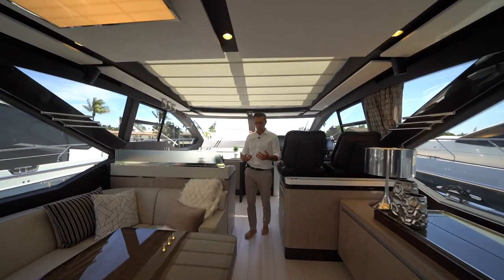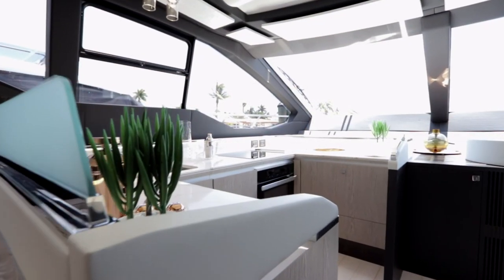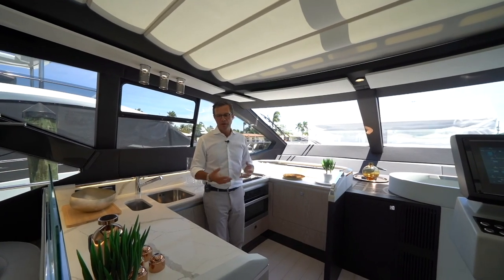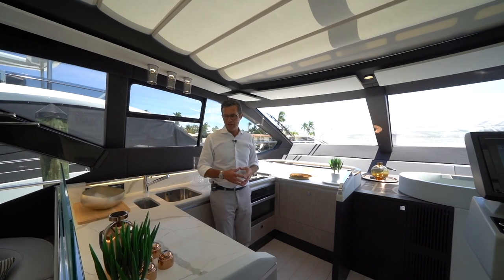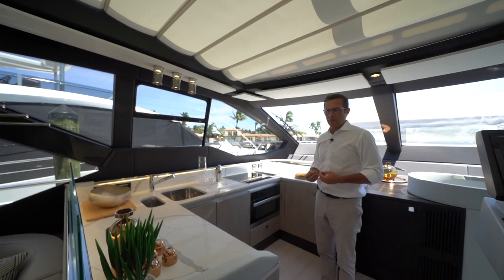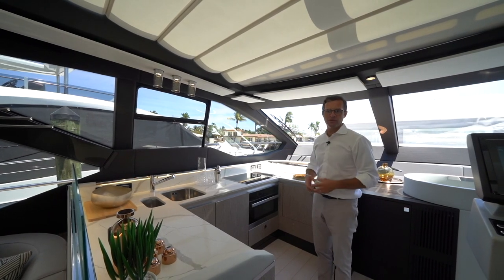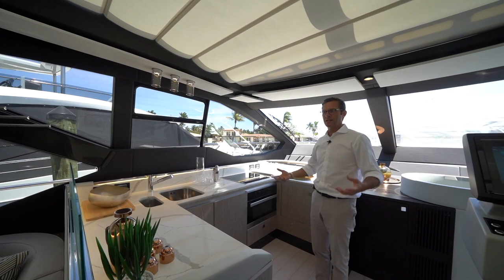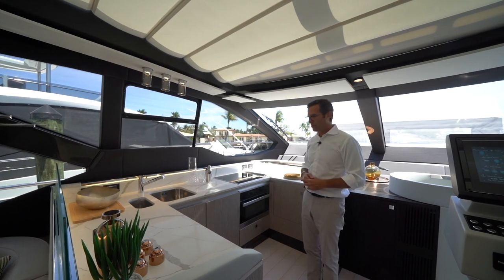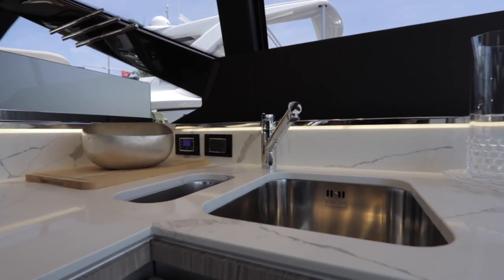So if we move forward, we get to the galley. This is an open galley concept. Therefore, there's a lot of communication. This is a part of our sport collection, the S collection, so it is addressed to a maybe a little bit less formal way of boating. So the galley is part of the salon, which is part of the cockpit. So you can picture here a nice large family or friends that enjoy the space, and they all have a great time on board. Full galley, Miele appliances, as always on our products.